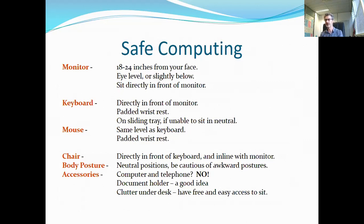The mouse, same level as the keyboard, with a padded wrist rest. The chair directly in front of the keyboard and in line with the monitor. Body posture, neutral positions, be cautious of awkward postures. Accessories: computer and telephone. A document holder is a good idea if needed. Clutter on the desk, move it all out of the way, make sure there's plenty of room there. Cables and stuff that you can't get your feet wrapped up in.